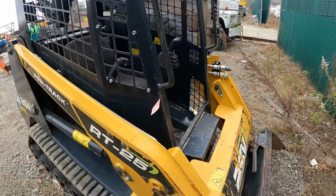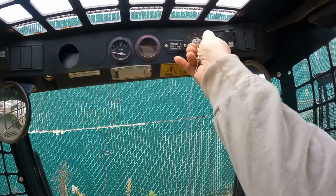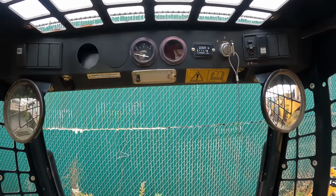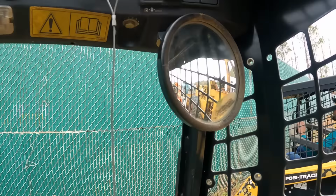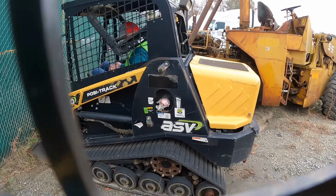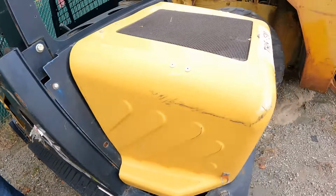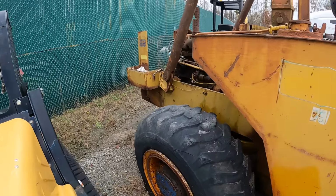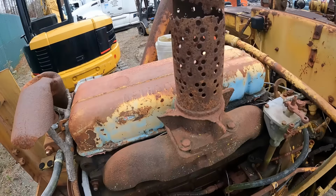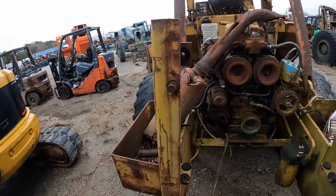Let's see if this thing cranks up. Yeah, nothing. Okay. It says only 437 hours. That can't be right though. That thing is definitely... how many hours is on that one? 1172. Oh, maybe it's right. Is there a neutral switch? It's definitely got a nice gas cap on it. Yeah, that thing's screwed. Look at this pile of death. Definitely inoperable right here. This thing has seen better days.